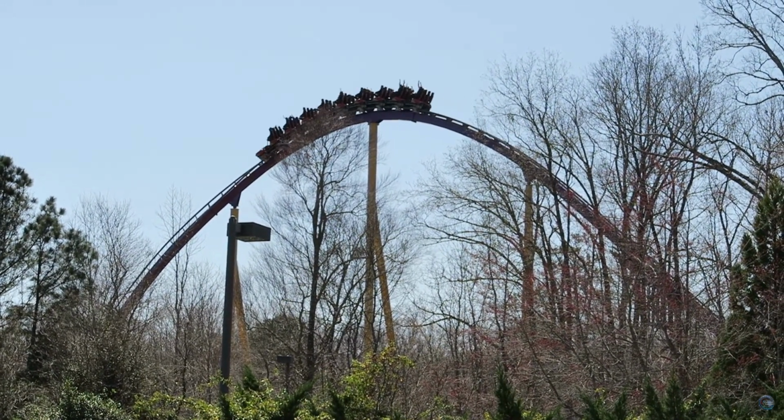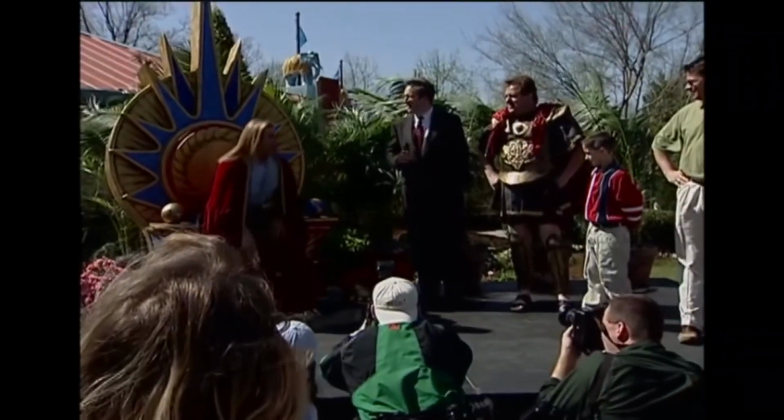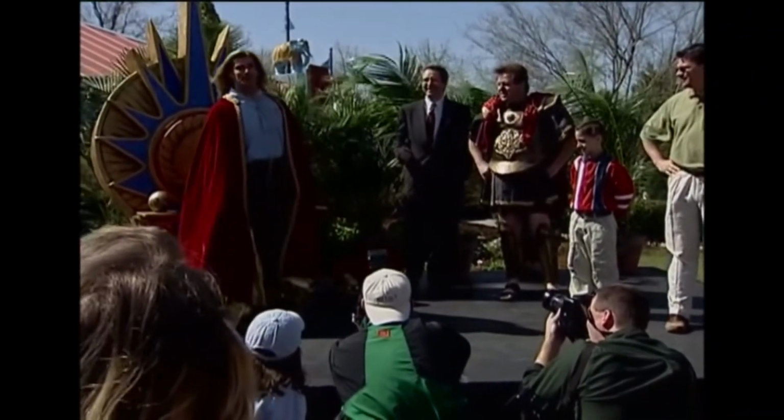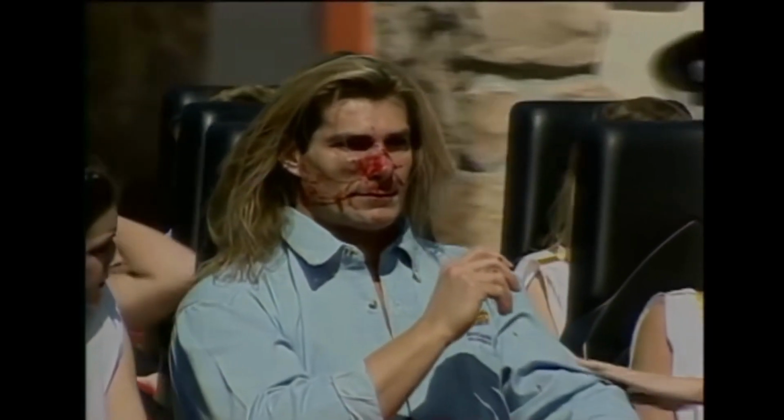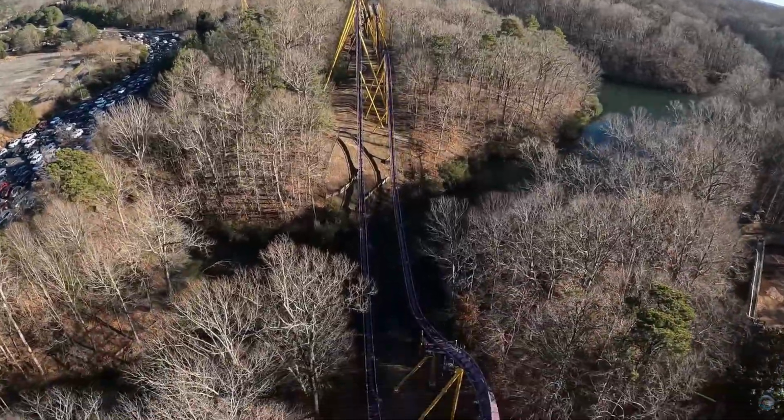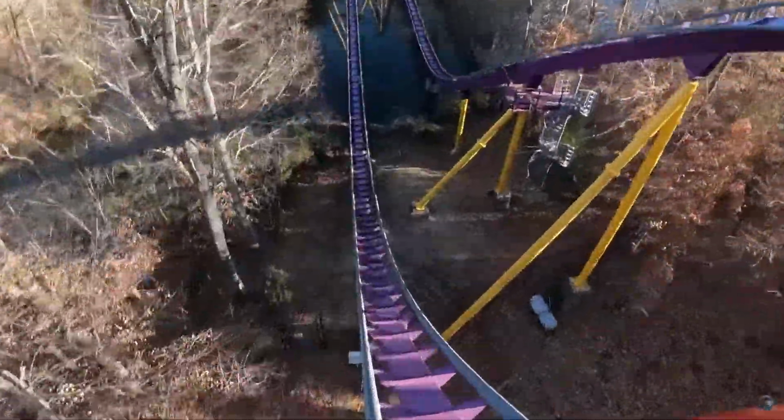For opening day, the park brought an Italian fashion model in to promote the ride. On the ride's inaugural run, a goose struck him in the face. He was taken to a local hospital for minor cuts. Other than this one incident, the ride has been well received by the public. This abundance of floater airtime had never really been seen before the B&M Hyper.